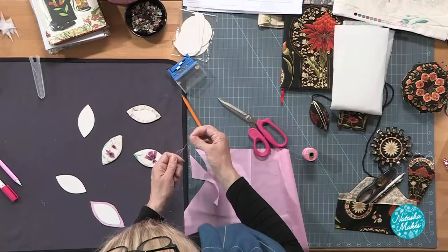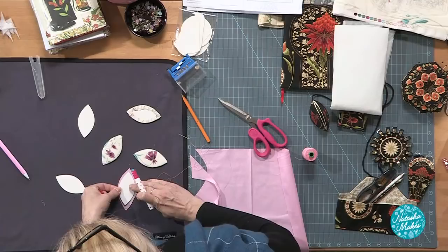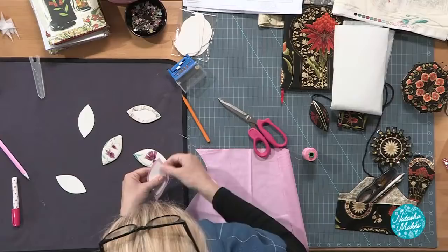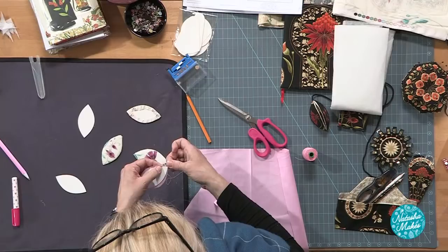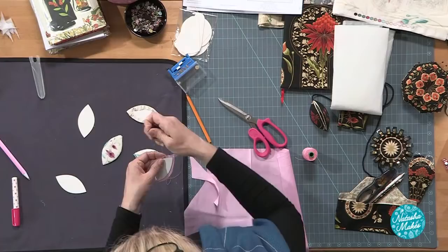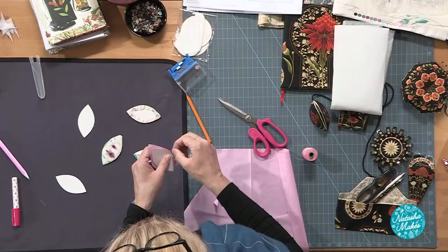Right, let's whip round here. Maybe I should have left. You see, this is it. This is where this glue pen is always fab, because you can always position, and that'll just hold that in place as I then go round. I'm only having to do that because I left myself such an alarmingly small seam allowance. I was clearly going for the actual quarter of an inch. Leave yourself more.